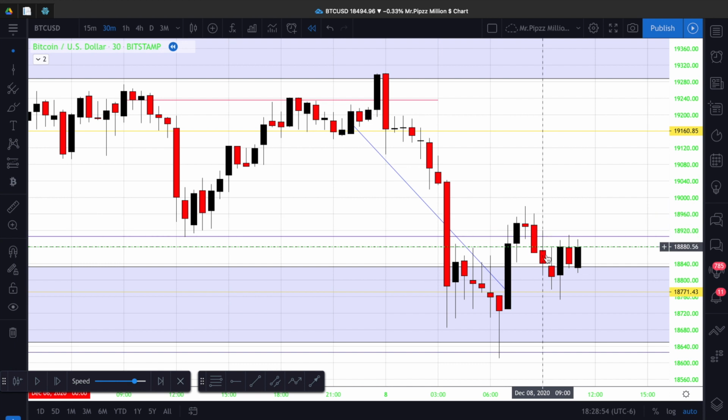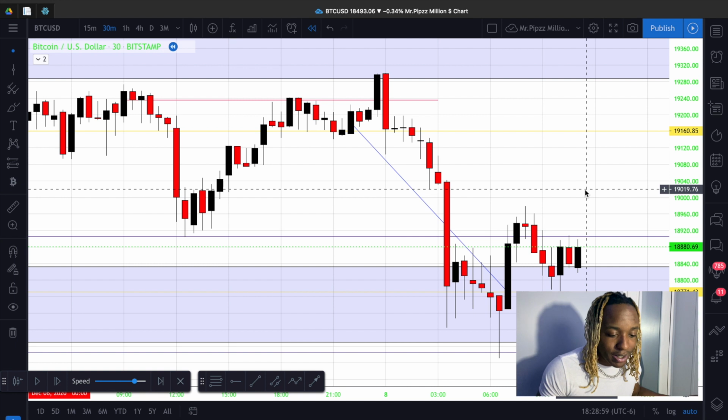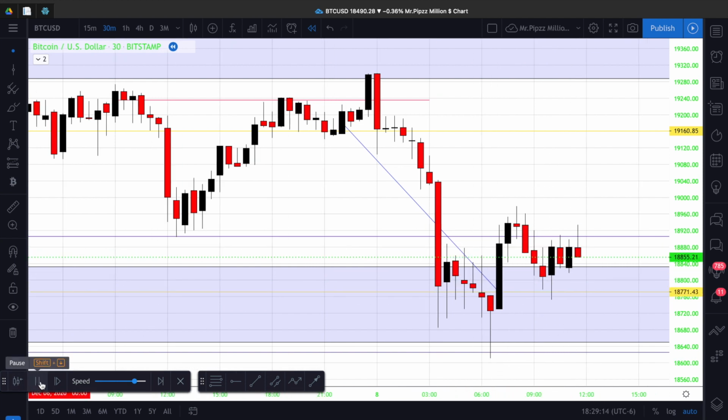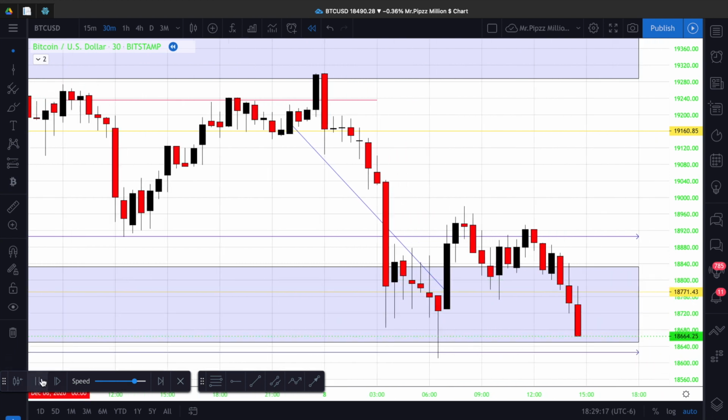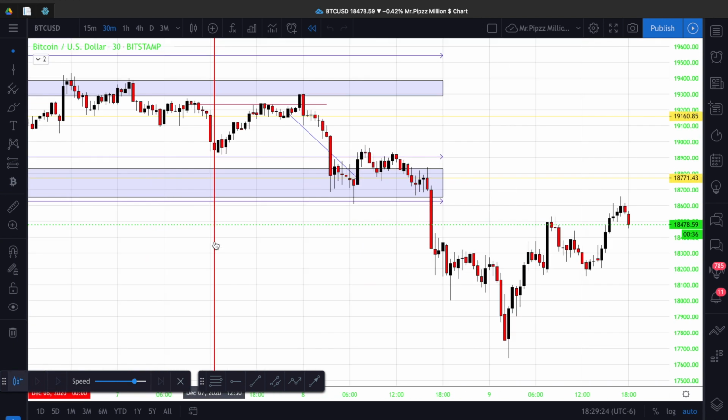1, 2, 3, boom. A 3-pin pattern is basically, if it's going to the downside, it obviously signals movement to the downside. So that's what we had, a movement to the downside. We started going back into that little consolidation region. And let's see what happened from there. And we're going to keep it going. Let's go ahead and go to real time. And as you can see from my trade, pull it back up.